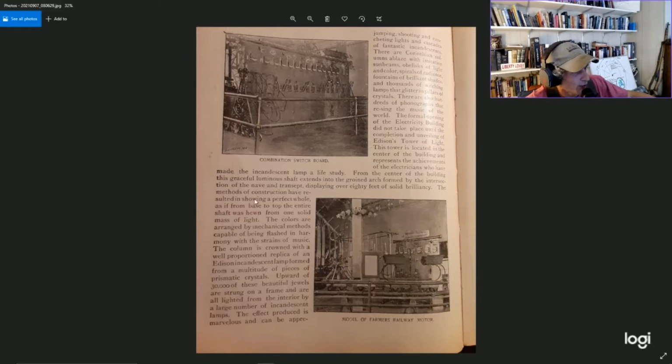The methods of construction have resulted in showing a perfect whole, as if from the base to the top the entire shaft was hewn from one solid mass of light. The colors are arranged by mechanical methods capable of being flashed in harmony with the strains of music.